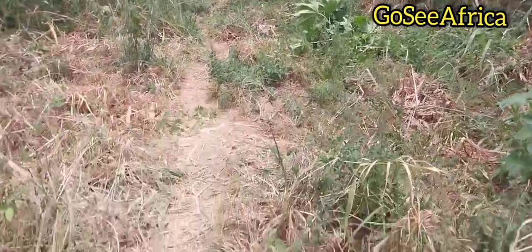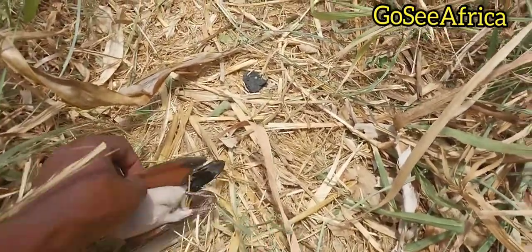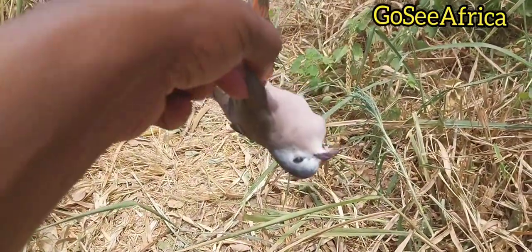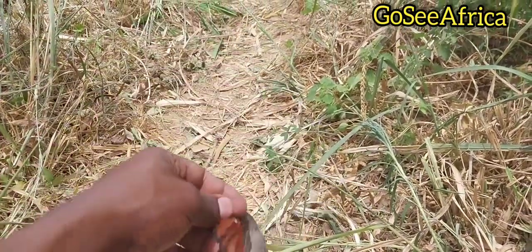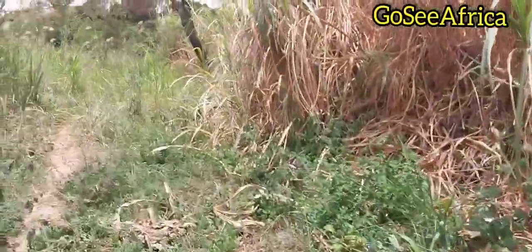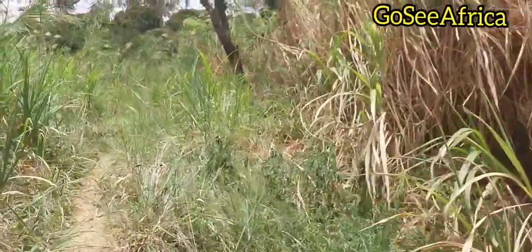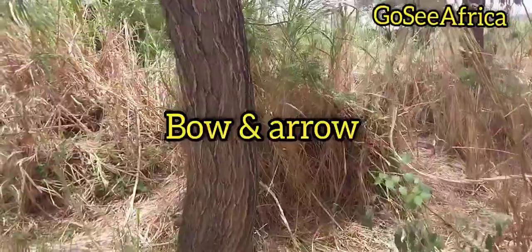Someone hit this bird, then left it to die. Don't know what they're thinking about. It's a dove. Whatever Nairobians call it. So someone hit it and left it to die. Maybe they hit it with a stone. You know, in the village, we like going hunting. So you can either go hunting using a sling, or you go hunting using not guns, the bow and what? Something like that.